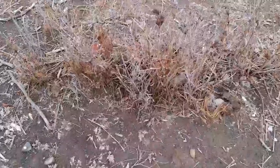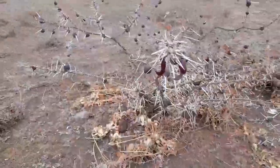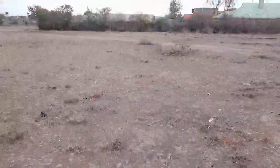Okay, so this is the state of the grass. Where do you get mulch? Look at this. Failed rains for more than 2 years. So common here is this ant gall acacia. This is a common species here. So that is how the ground looks.